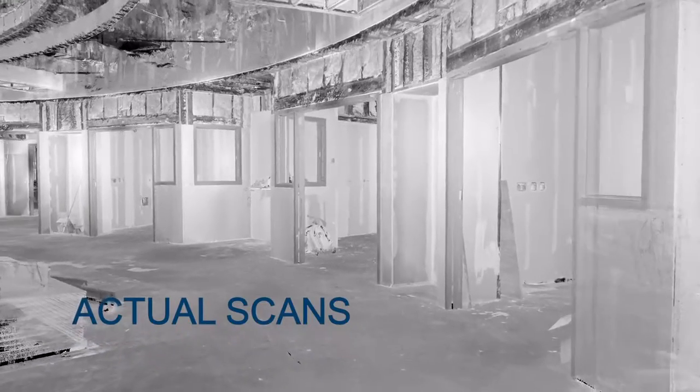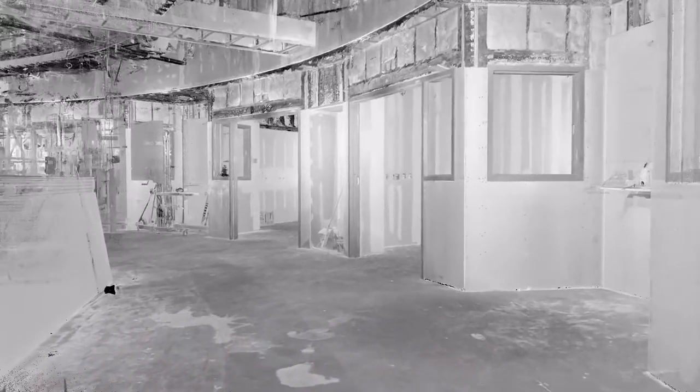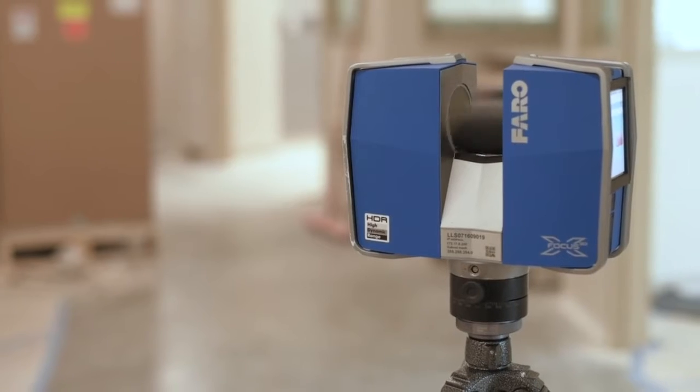I don't think we could have done it without the 3D scan, because we would have started and then realized this ain't gonna work, and then you start all over again. So that's a lot of time and a lot of money saved on 3D scanning.